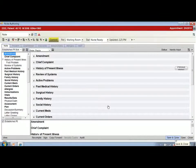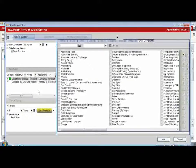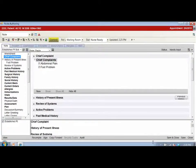The next thing I'm going to do is get their chief complaint. Why are they here? What are they here for today? I'm just going to go into the chief complaint, hit new, or I could free text, and I'm going to say they have abdominal pain, and I'm going to hit OK. All right, so now I'm going to go through their history. I want to double check on any active problems they have. I want to look at perhaps their current meds and just make sure they're still on or what the status is of their meds. I'm going to ask them about their allergies, and I'm going to want to record if they smoke or not for meaningful use, and I would do that under social history.